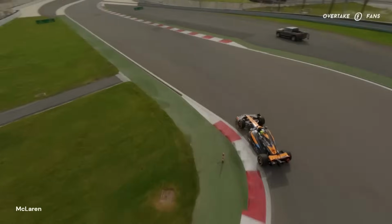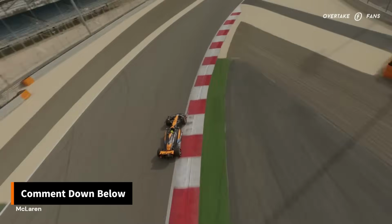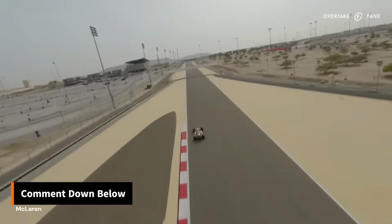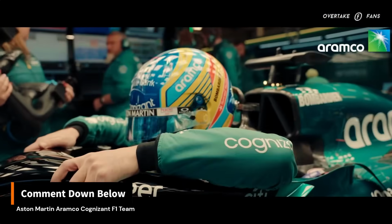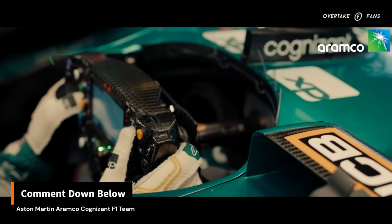With the race weekend coming ever so close, what are your expectations for the Japanese Grand Prix? Which team with the potential upgrades do you think will come out on top at Suzuka?